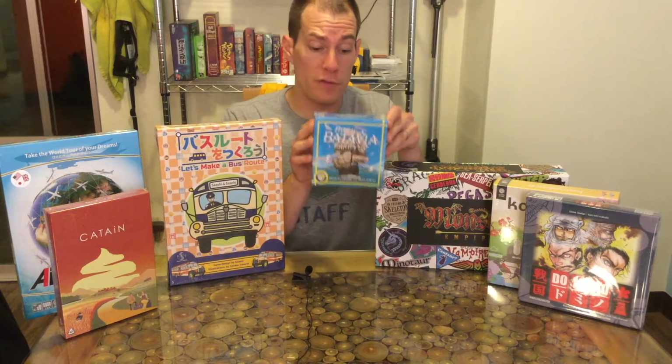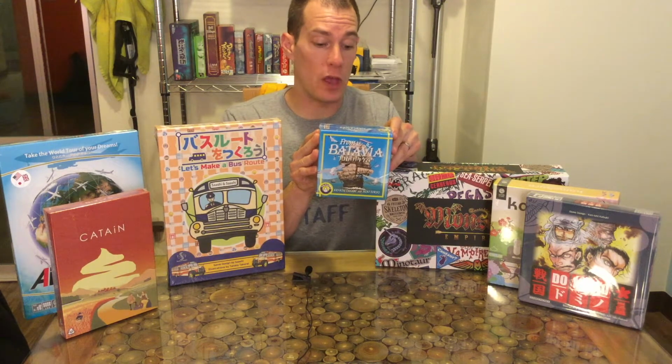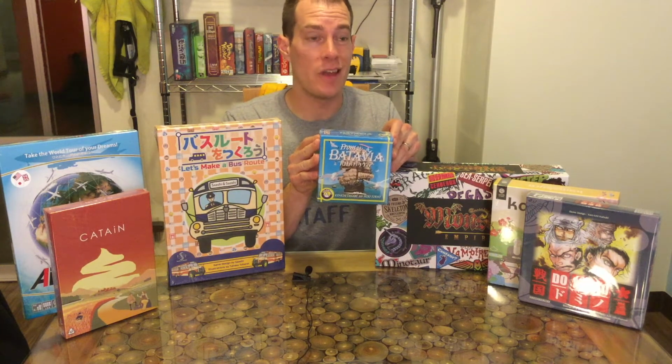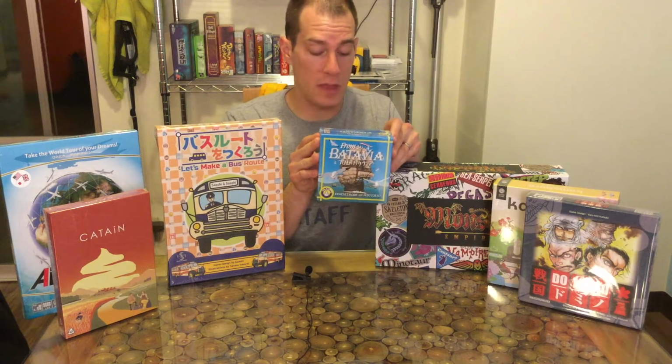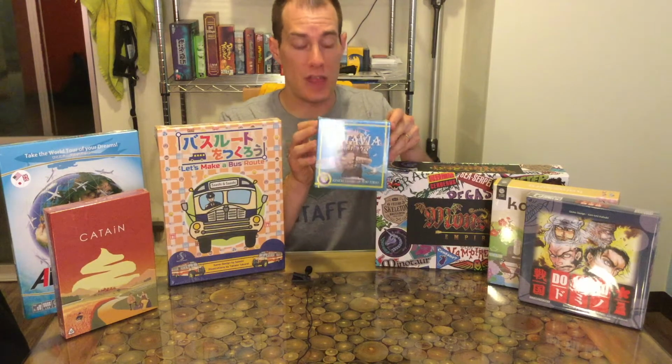2 to 6 players, 40 minutes. Comes with English rules. This seems like a great pocket-sized resource hand management game. I really enjoy that play style. Really excited to get this to the table.